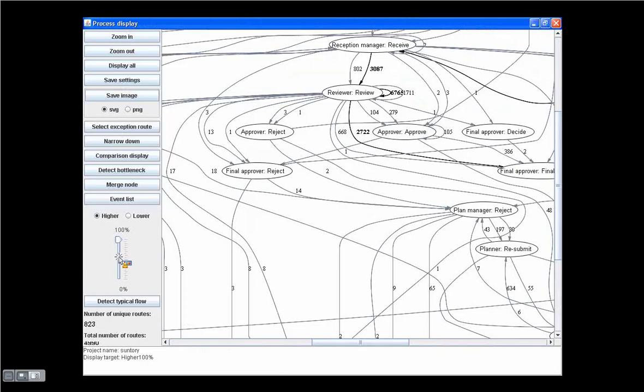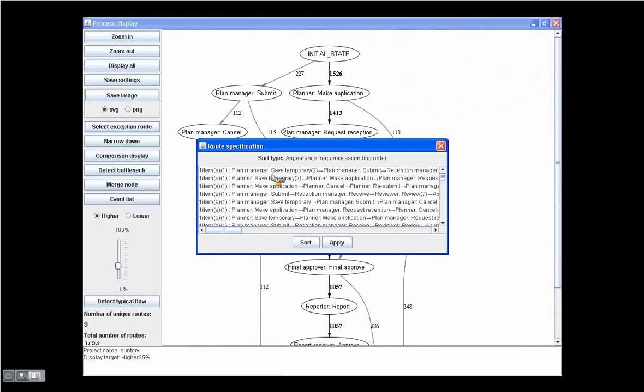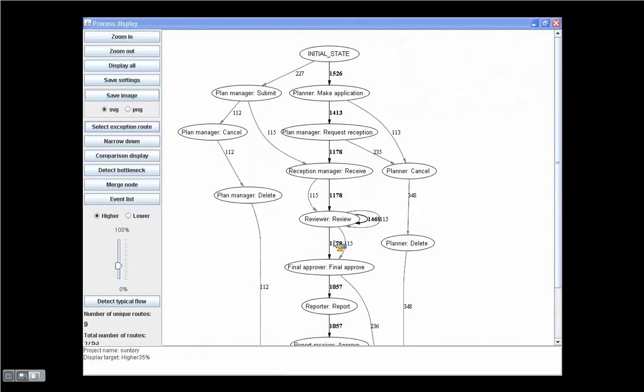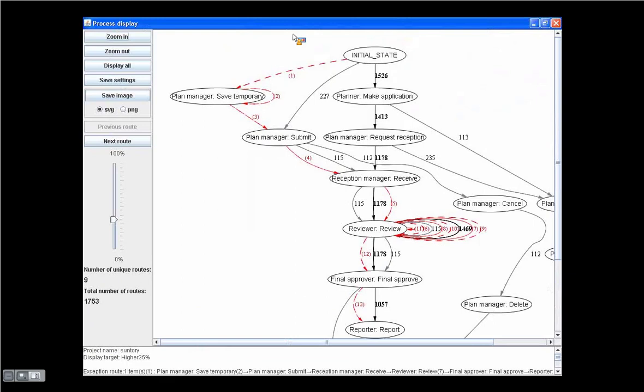Let's go back here and let's dial down the complexity to something that looks like a pretty reasonable process that we can then use to look at some of these exceptions. Now what I'll do is choose a single exception out of all of the exceptional cases. Once again, remember these are actual real cases that we're looking at. So what we see here is the black lines represent the normal cases, and you're still seeing numbers next to them that represent how many cases went that way.